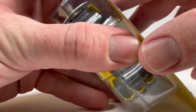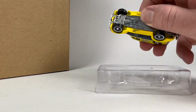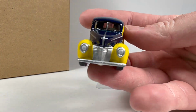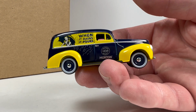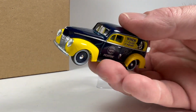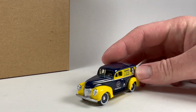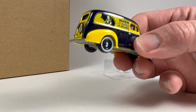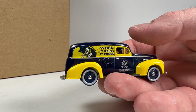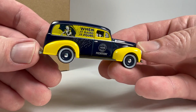All right, so let's go ahead and open up this real quick and take a peek at this Ford Sedan delivery. I actually quite like it in this color combo. It looks really good. This is such an appropriate livery for this particular vehicle. I think it looks excellent, and yeah, nice and clean looking. You get nice details like you would expect from Johnny Lightning. This has a metal base, metal body. It's got rubber tires with tread. The card art looks really cool. Everything looks pretty darn good about it.